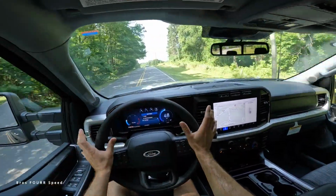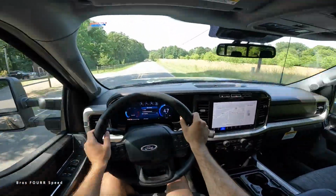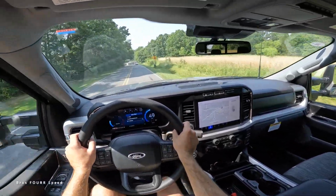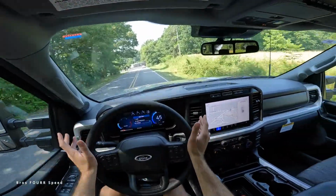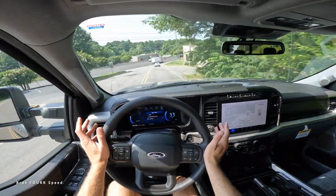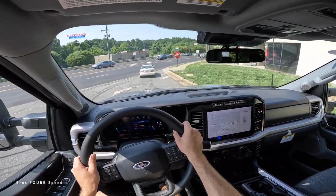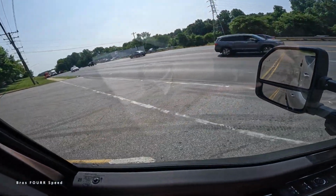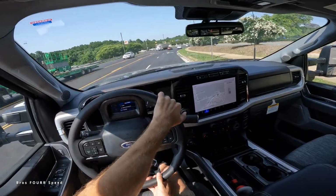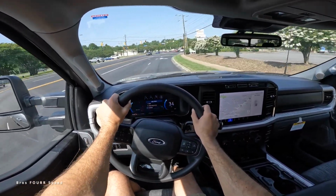If you are in the need for a work truck, this is on the top of my list, going with a Ford SuperDuty. Definitely has a lot of nice features, easy to drive, easy tech to use, nothing too confusing, and very comfortable too if you're putting a lot of seat time behind the wheel for your job or the fun activities that you enjoy. But I think that's going to wrap it up for today's video, checking out this 2023 Ford F250 SuperDuty XLT.